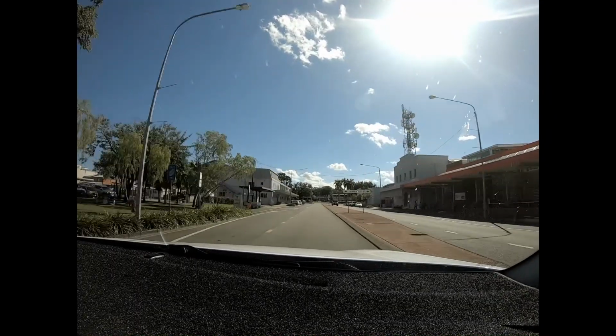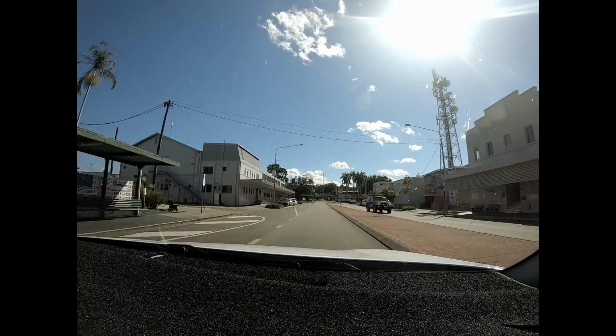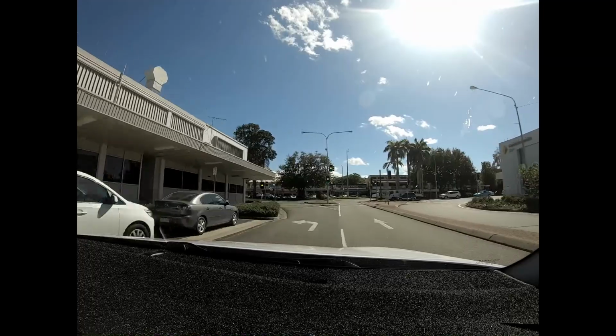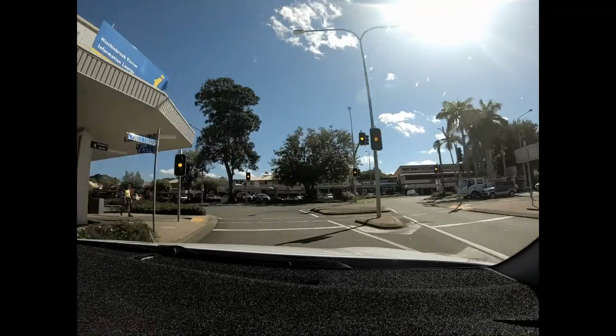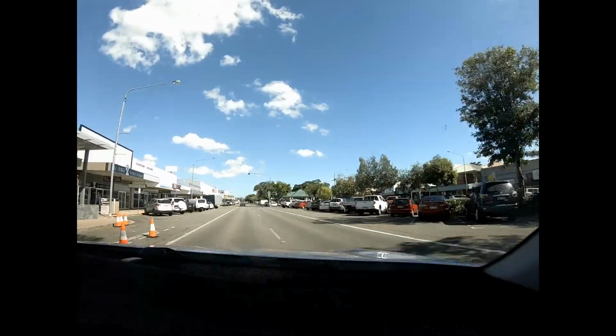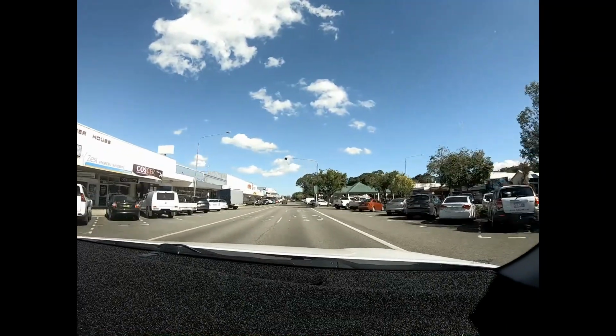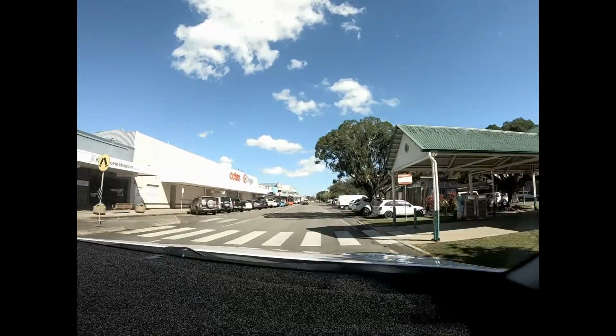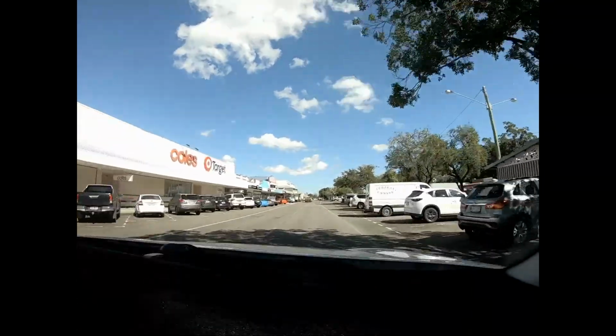Okay, if you go straight ahead and go right, you're following the main highway, the Bruce Highway. We're going to go left and head up what's called Lanarkos Street. So this is Lanarkos Street. This is the main street in Ingham, which is where all the shops are. There's a Coles there and a Target.